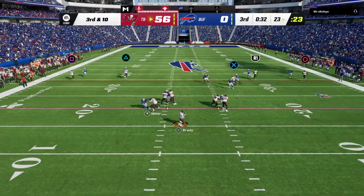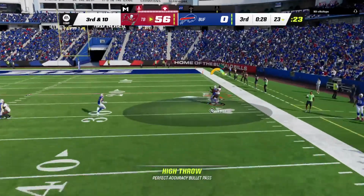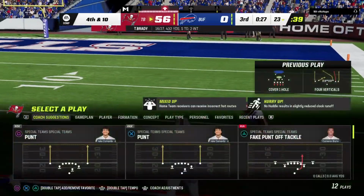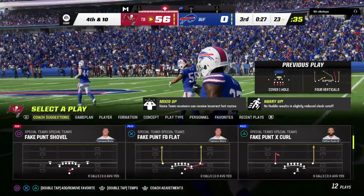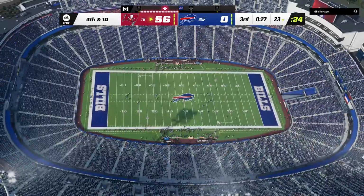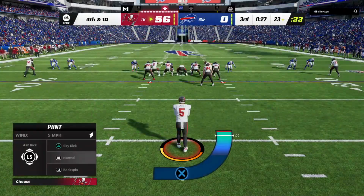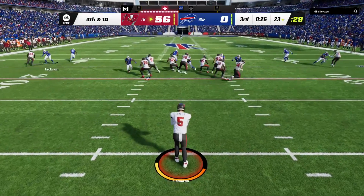Here's Brady. Looking deep for Julio. And that will be incomplete. Well, they weren't scared to let it fly, but it falls to the ground and brings up 4th down. Good, clean play. No flags coming out of the pocket of the officials. Turns into an incompletion, and that should get them off the field with a 3-and-out.